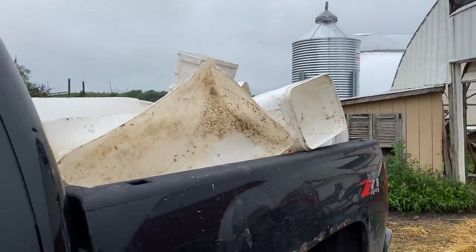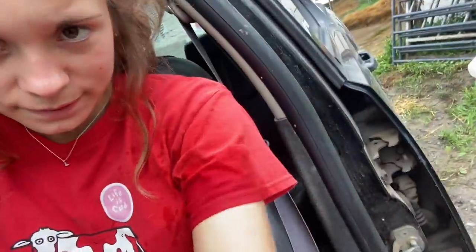All loaded up. Just got soaked with who knows what. I'm gonna go start washing all these while Landon scoops it out. It'll take me a while. I don't wanna, but it's okay. We're making huge progress. It's not raining. That's good. So I'll see you up there.